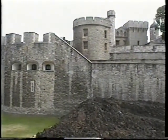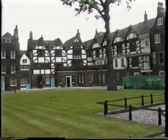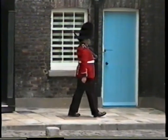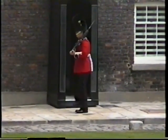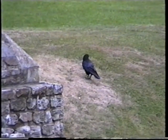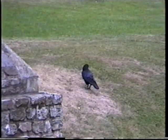Back in London now, I'm waiting in the queue to get into the Tower of London. We're here. Let's go downstairs. There's a legend about the royal ravens at the Tower of London. If they ever leave, the monarchy will fall. So the beefeater reckons that their wings are clipped and they're very well fed.